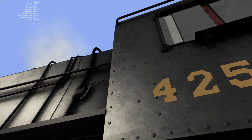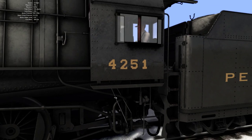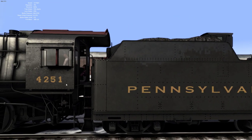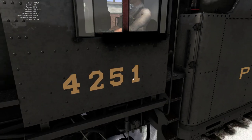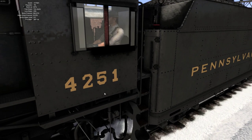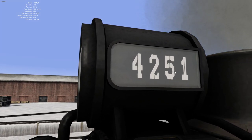For it being one of his older models, I mean, there are some little nitpicks. I think the lettering font looks awesome, but it doesn't quite blend in with the rest of the texture on the locomotive and the tender. It doesn't have the aged look to the lettering that the rest of the cab and the tender show. I mean, it almost too obviously looks like a digital number. But again, it's not too terribly noticeable. I love up here. That looks awesome.